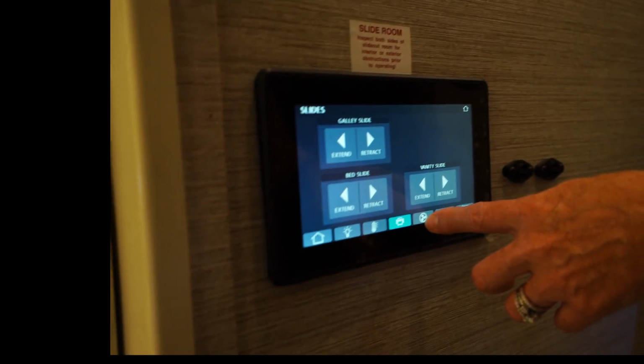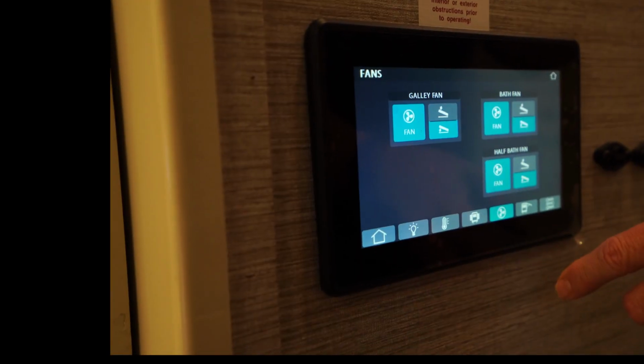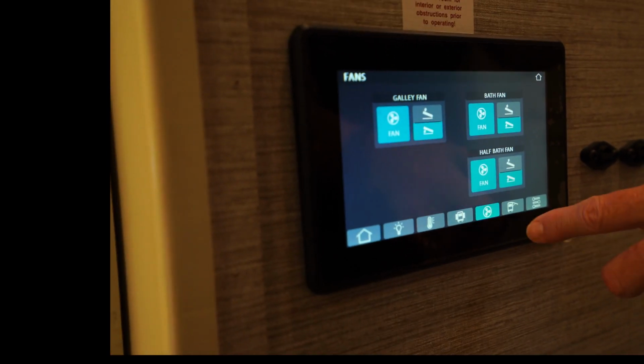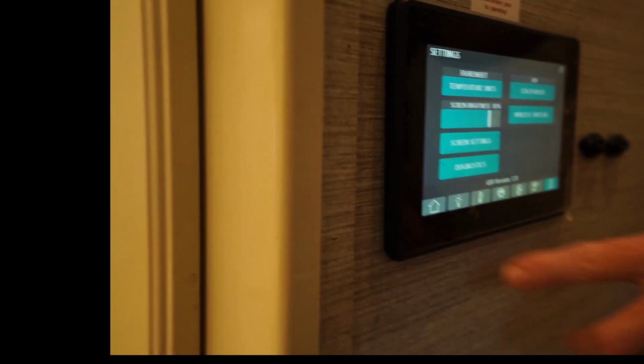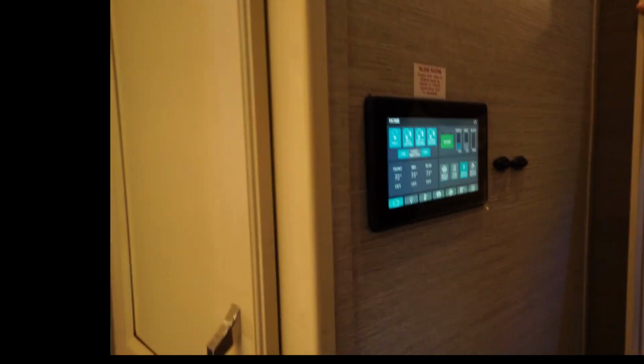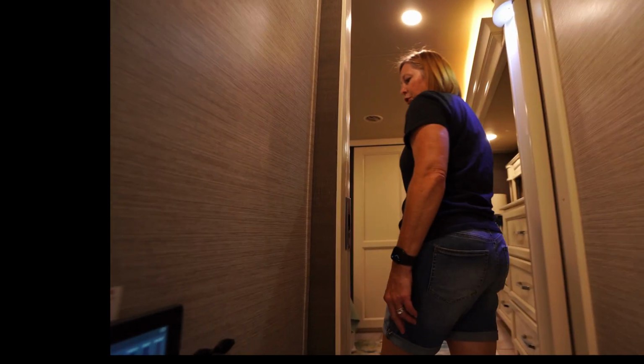Yeah, the heating and air controls. That's where you operate the slides and the awnings, the fans, the exhaust fans. So it's nice to have all the control panel in one. It's all touch, easy screen. Okay, up to our bedroom.